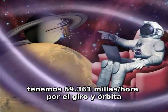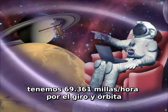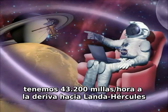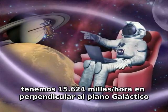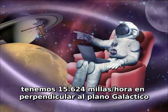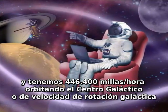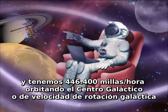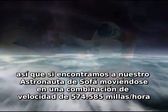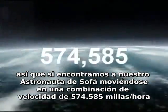And we have 69,361 miles per hour for spin and orbit. We have 43,200 miles per hour drifting towards Lambda Herculis. We have 15,624 miles per hour perpendicular to the galactic plane, and we have 446,400 miles per hour orbiting the galactic center, or the galactic spin rate. So we find our armchair astronaut moving at a combined speed of 574,585 miles per hour.